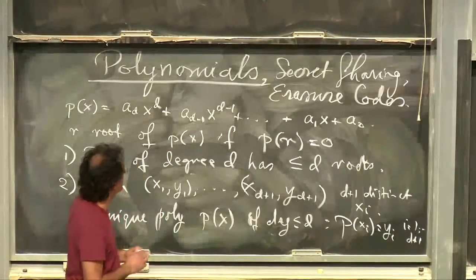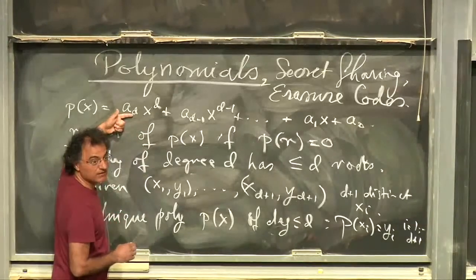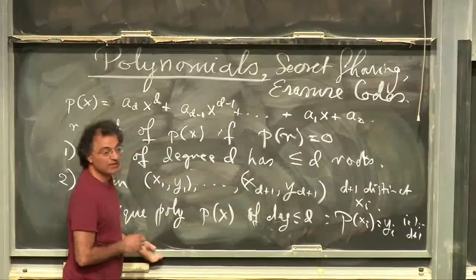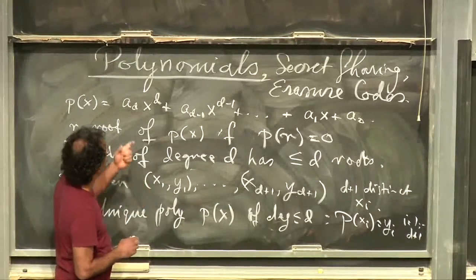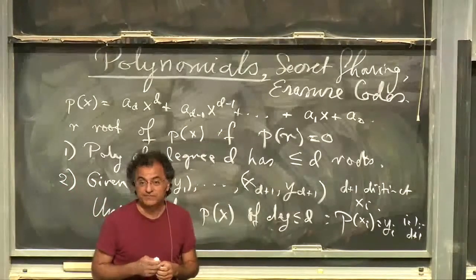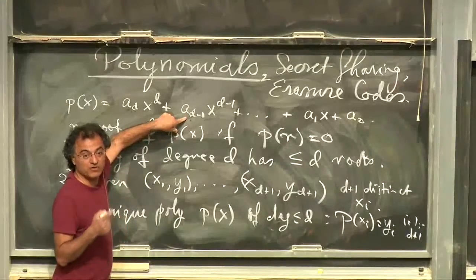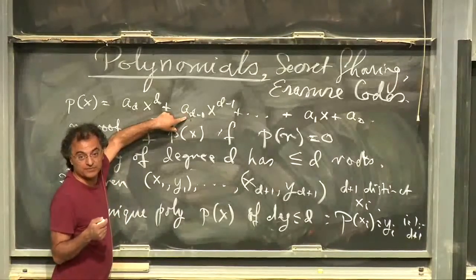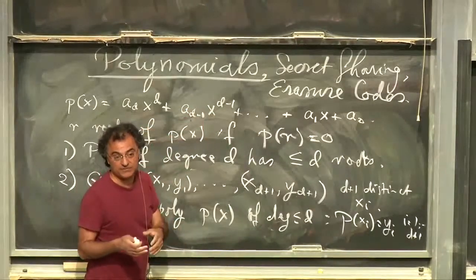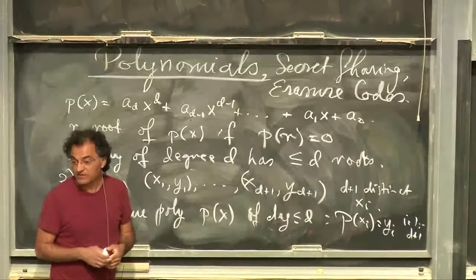So now, what we are going to do today, instead of looking at polynomials over the reals, is look at polynomials where we are working modulo a prime. What does that mean? Each of these coefficients is going to be a number mod q for some prime q. We'll pick a prime q and fix it, and each coefficient is going to be an integer mod q. And any time we substitute x, x is going to be a number mod q, and then p(x) is also going to be a number mod q. So any numbers we work with will be numbers mod q.